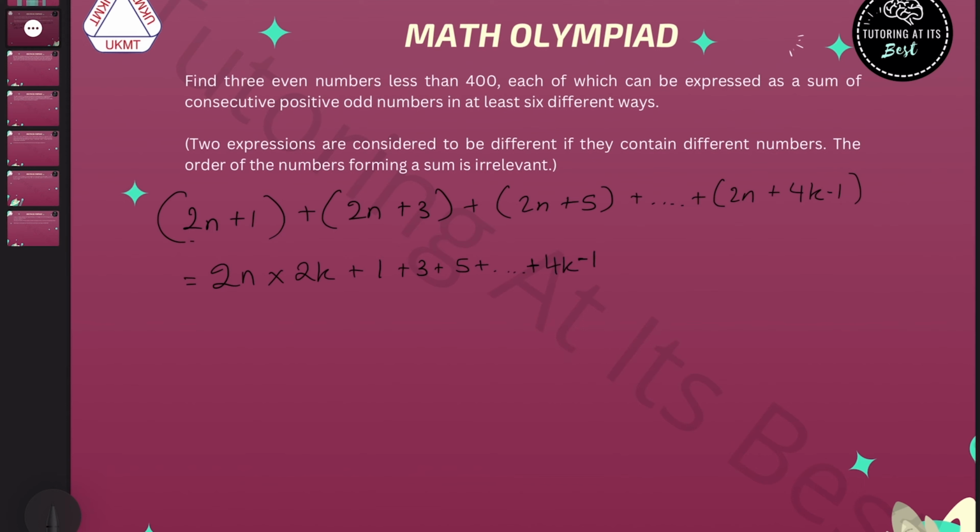You may notice something about the sum of odd numbers. The sum of odd numbers starting at 1 always adds up to give square numbers. But if you didn't know that, let's take a look at this diagram here.